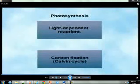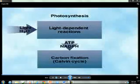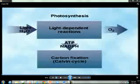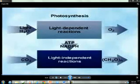Photosynthesis is a two-stage process. In the light-dependent reactions, the energy of sunlight is used to split water molecules and produce the high-energy molecules ATP and NADPH. Oxygen is produced as a byproduct of this reaction. In the carbon-fixing reactions, the ATP and NADPH that were created during the light-dependent reactions are used to convert carbon dioxide into carbohydrates. Because the second-stage reactions do not require light, they are sometimes referred to as the light-independent reactions.